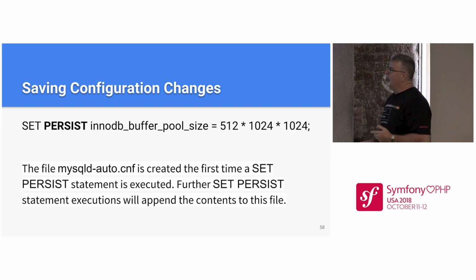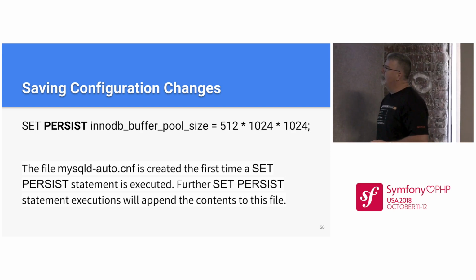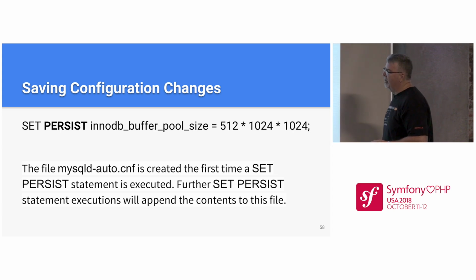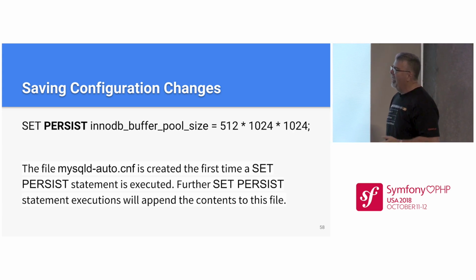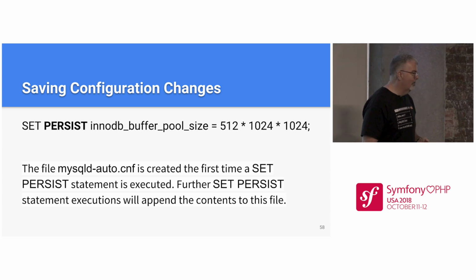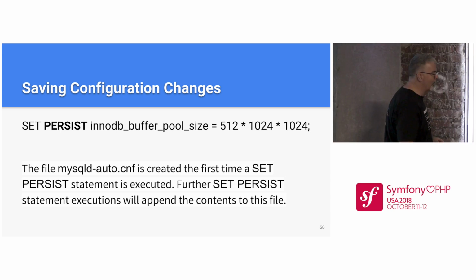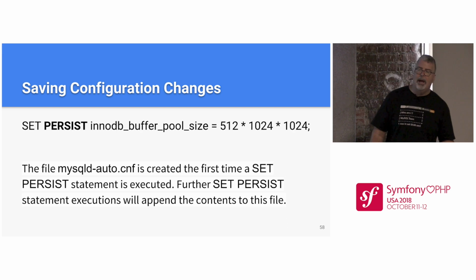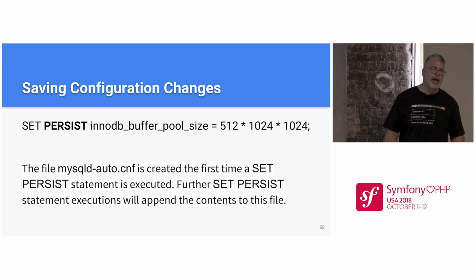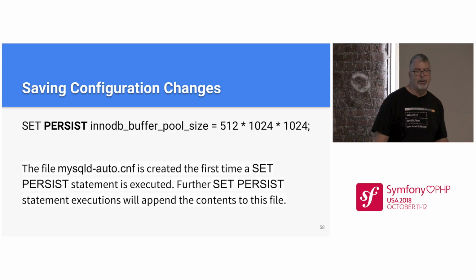What set persist does is it writes all this information out to a file. When it reboots, the system runs through all the configuration files, and then mysqld-auto.cnf. And anything that was done, any changes made with set persist are in there. So now you have not only the command saved, but it has a timestamp and who made the change.